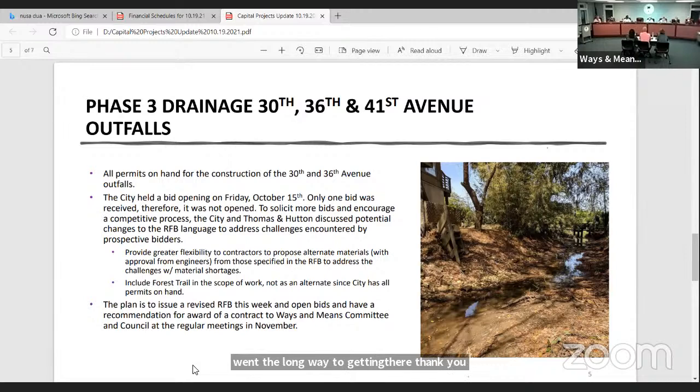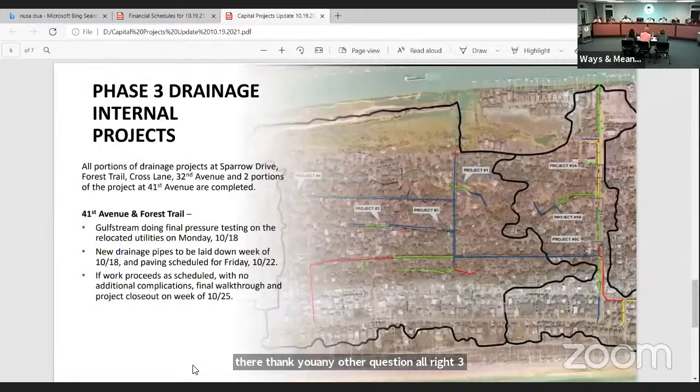Any other questions? All right. Phase 3 drainage internal projects. The one that's pending is 41st Avenue and Forest Trail. The contractor was doing final pressure testing yesterday on all the relocated utilities, and the new drainage pipes were going to be laid down this week. So that's the plan. And we've had good weather, so we don't anticipate any delays. If everything continues as scheduled with no other complications, the final walkthrough and the project closeout would begin next week. And then we're going to open 41st Avenue.